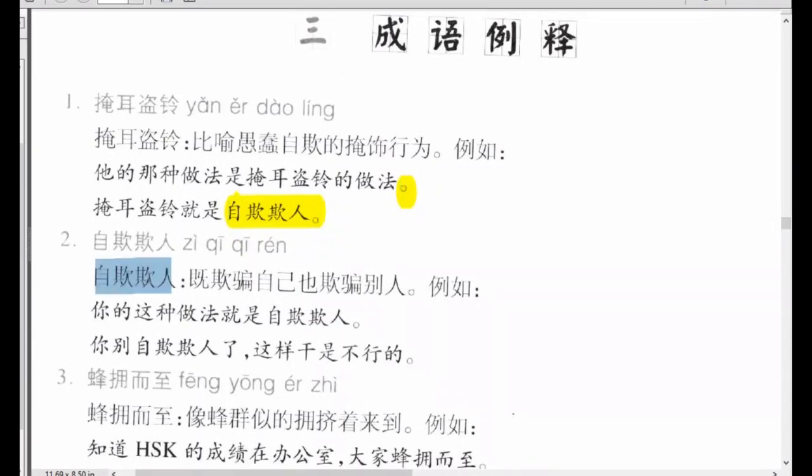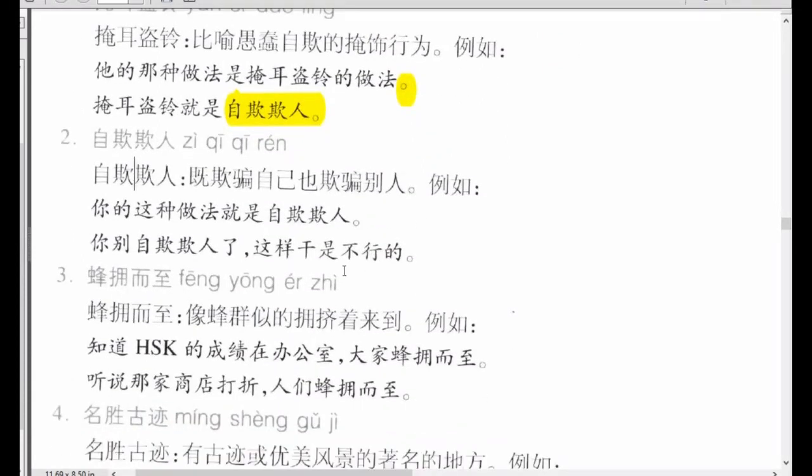The next one, of course, 自欺欺人, 既欺骗自己也欺骗别人. So 自欺 is self-deceiving, 欺人 is deceiving others. So 自欺欺人 together means you are trying to deceive everyone, including yourself. That's quite simple in a way. So let's do the examples then. 你的这种做法就是自欺欺人。Okay. How about me?